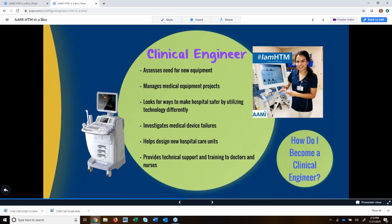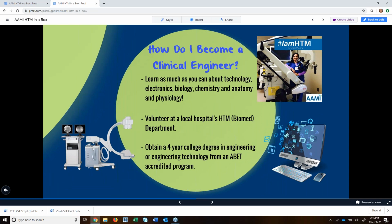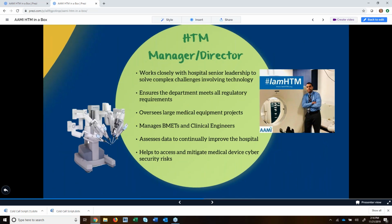Same thing with the clinical engineer. We talk about their job duties and how you can become one after high school. So a 4-year engineering degree, again, volunteering at a hospital, volunteering in an HTM department. And we also, in this presentation, now work in the HTM manager and director to show that there is a career trajectory and growth within the field.